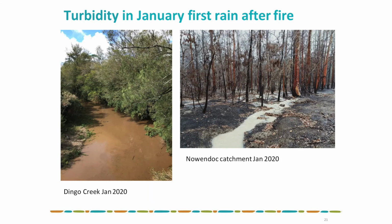So what we then had was turbidity in January from that first rain. These photos, I came out on the first weekend, we had a lot of rain. In Kempsey, we saw mass fish kills, thousands and thousands of fish, and I was really worried. And I came driving out through the catchment, and you can see Dingo Creek there, how muddy or turbid it is. And there was a lot of dead matter coming down that creek.